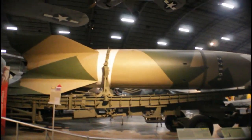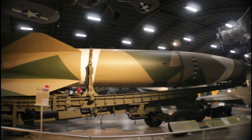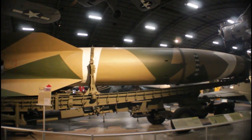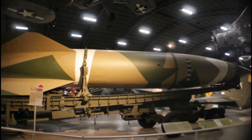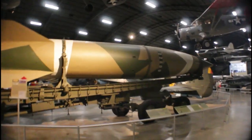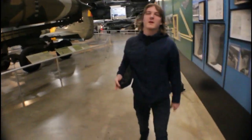Alright guys, so I could not go without recording this. The V2 rocket, one of Hitler's vengeance weapons. I had to pull out the wide angle lens so that I can get this whole thing in frame. Even then, parts of it are not fully in because it's just so freaking huge. But yeah, one of Hitler's vengeance weapons. Fun fact about this thing is that it's actually the first man-made object to reach space.